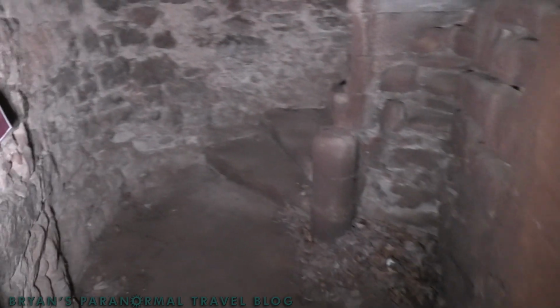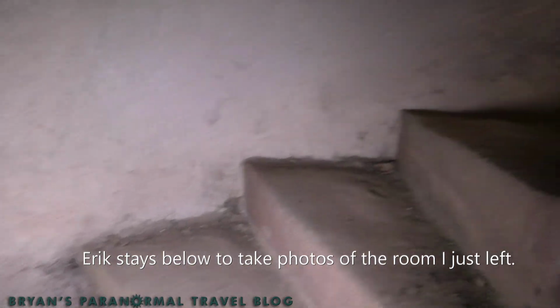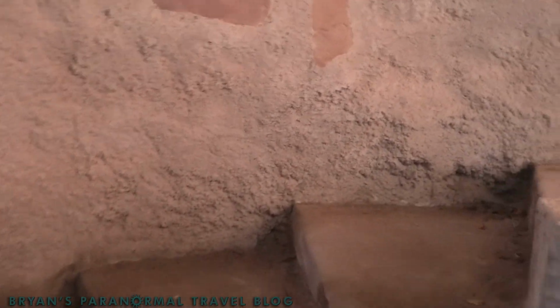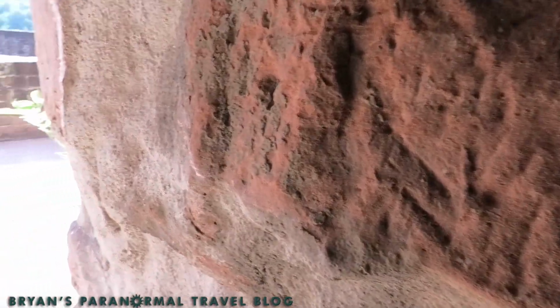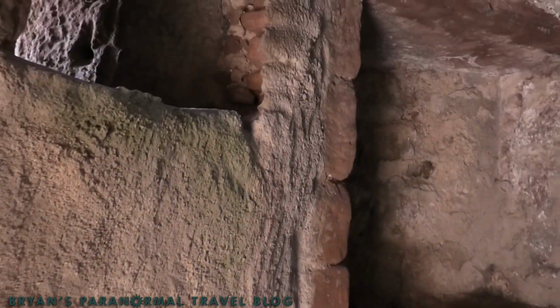So cool. Okay. Some light. There we go. Without light, with light. Okay. Go up these steps. Awesome. Man, this castle just goes on and on. But before I go back out on the terrace there. Oh man, really?